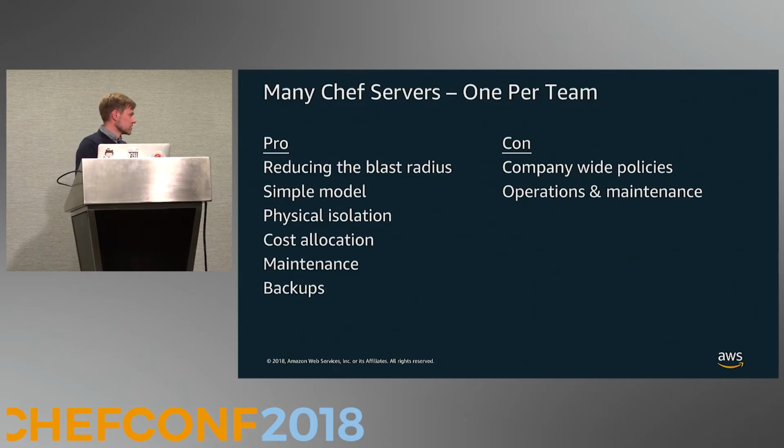And the good part is that maintenance now can be done on a per team basis. So when the team in Berlin thinks the best time for maintenance and applying security patches is Sunday night, they can just do it. And if the team in Seattle thinks that the best time to do it is actually Monday morning, they can do it whenever they like, and they don't have to agree on something. And every team has a backup, which is a lot smaller than if you back up a 50,000 node Chef installation.